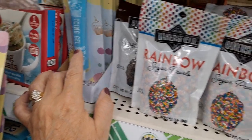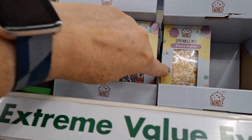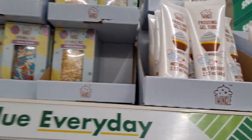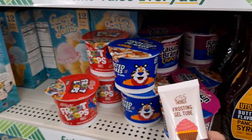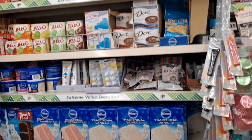I don't think these do that well, but look at these candy eyeballs. Look at these cute fun mixtures. Good to see that they have nice varieties. If you're going to do something fun for Halloween, you know? Is this the one I got? I got one that was just horrendous. It tasted fine, but it was terrible. And here's the Halloween sprinkles. It's just good to see that they're providing that.